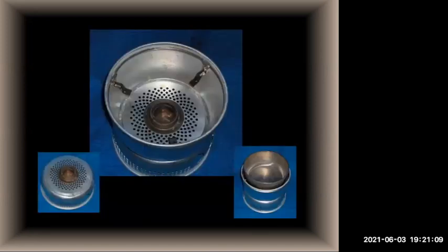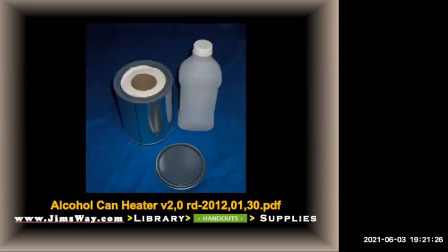Now here's an alcohol stove. This is a very good alcohol stove. This is the alcohol burner down here. It has this shield around it and then this pot that goes down inside of it. So it's a very efficient alcohol stove. Since the alcohol is quite expensive, you want to get most of the energy out of it that you can.